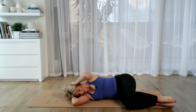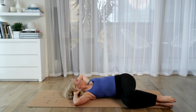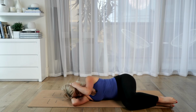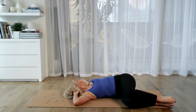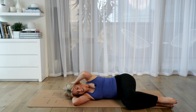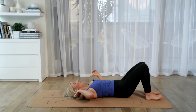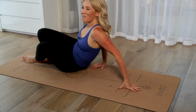We don't realize how much we close off our body, especially with feeding and or a little bit of sleep deprivation. So important to open up through that chest. And just get this nice stretch in for that mid to upper thoracic. You can stay here for as long as you like. Good. And then you can just roll onto your back and over onto the other side. I'm going to roll onto my other side so you can still see me.